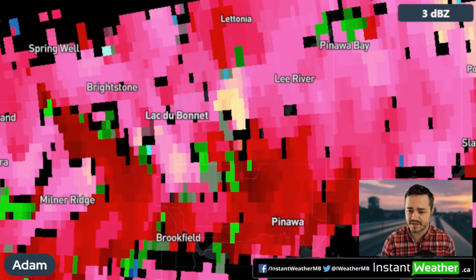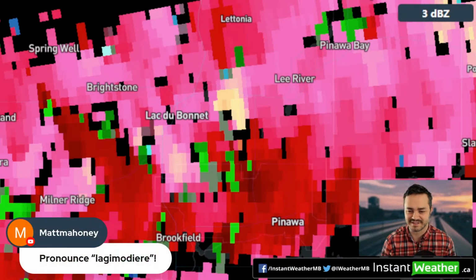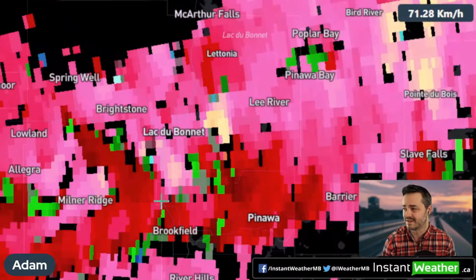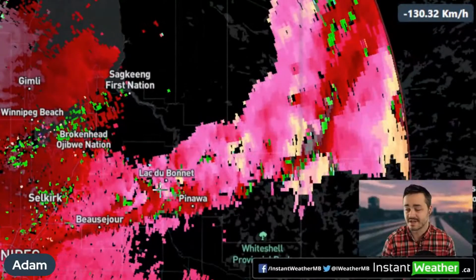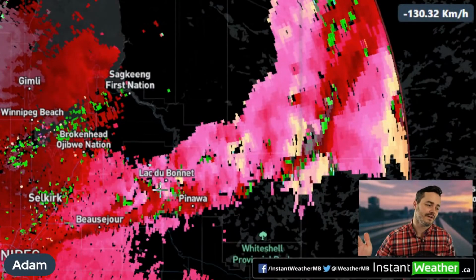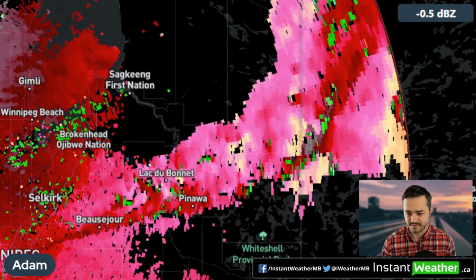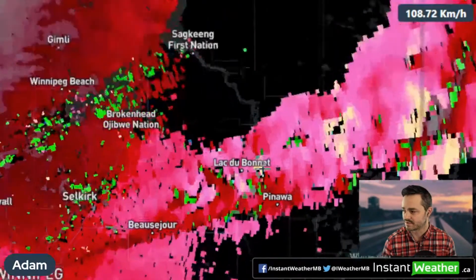If you are in Lac du Bonnet, please let us know what you experienced. I hope you're okay. It looked insane on radar, so I really hope you're doing all right. Nobody wants to go through 130-kilometer-an-hour winds. If even a good percentage of that is reaching the surface, that's likely causing wind damage. So I would certainly be very, very careful with this line of storms as it exits to northwestern Ontario.